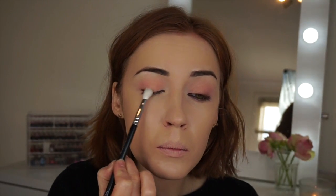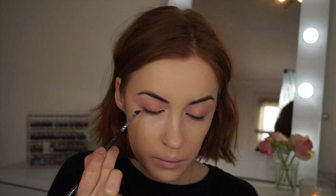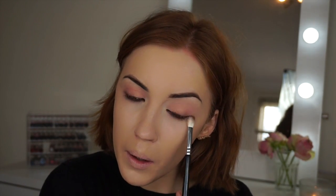And then I'm just going to take the soft definer brush and go over that just to blend it out slightly. And guys, I'm also going to take the brown underneath and then we can just smoke that out afterwards. And then I'm going to take the soft definer brush again and blend that out like so. I'm getting a little bit of fallout, but we can clear that up in a minute.